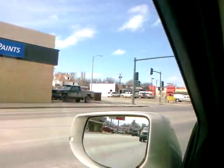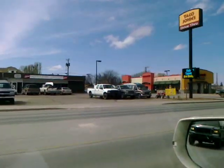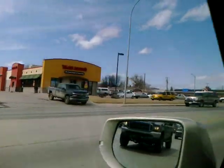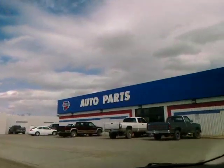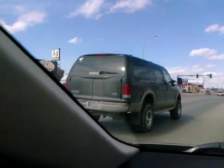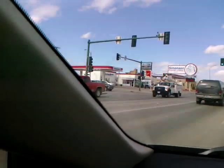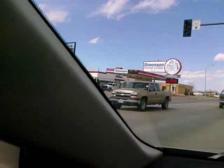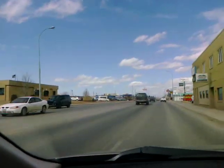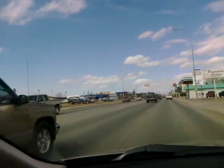Here we have Williston's Taco John's. We don't have a Taco Bell here. We do have a Taco John's. We've got CarQuest Auto Parts over here to the left. Simonson Station Stores, one of the oldest gas stations in North Dakota, still operating. They've been in business up here since 1933. They have probably the best gas station car wash of any of them that I've tried.